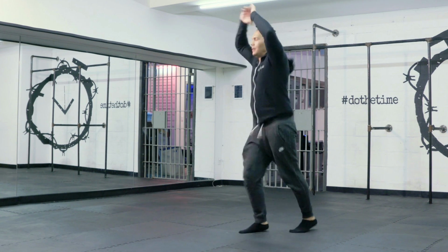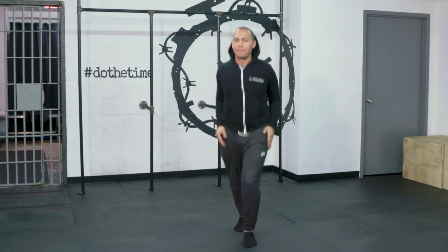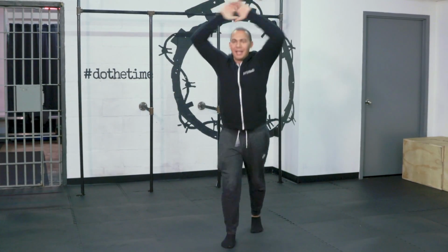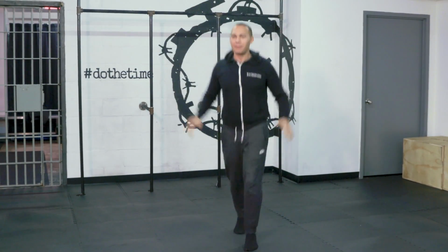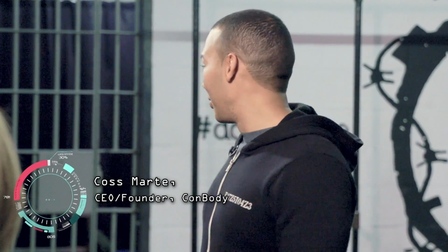Do the time. They are words to live by for Cos Marte, a former self-described drug dealer turned fitness entrepreneur. He developed his so-called prison-style workout in jail and now uses the pared-down but hardcore training method to get his clients into shape. So this is what we work with. It's like an open floor mat. We don't even use shoes here. And all we require of you is to do the time.